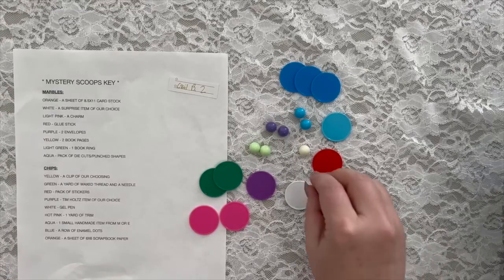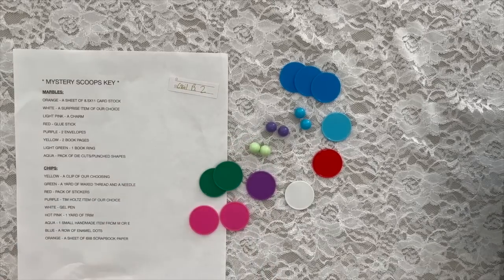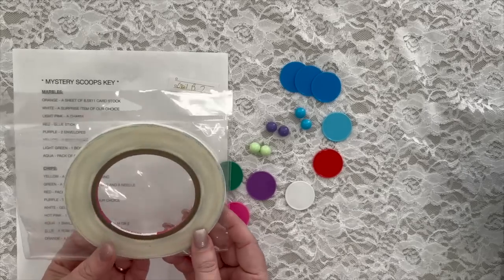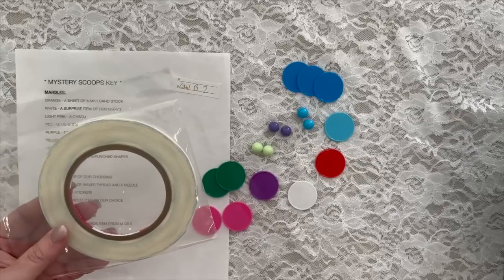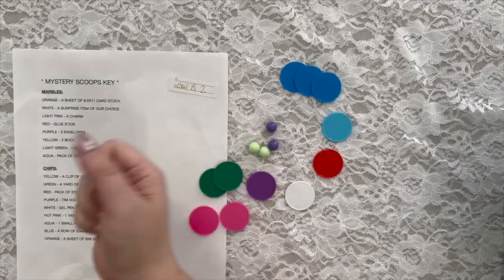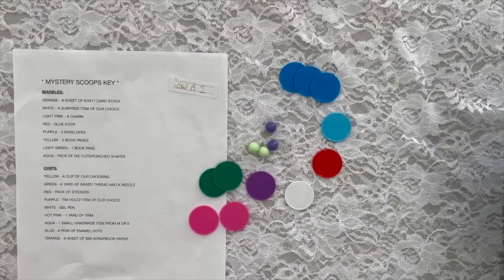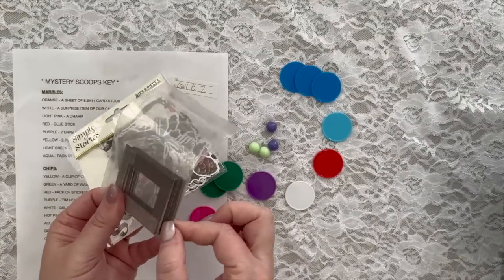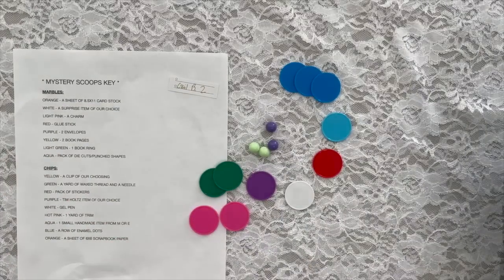Kind of poem looking. White, you got a surprise item of our choosing, and we're sending you a full pack of 1/8 inch score tape, and that is my favorite score tape that I use with pockets. 2 aqua marbles. That means you get 2 packs of die cuts. Okay. And so those are the photo slides that B&E Designs creates. And then you've got some Simple Stories die cuts there.